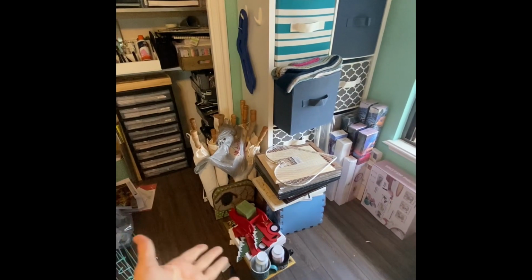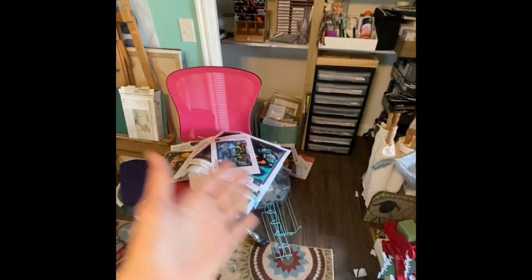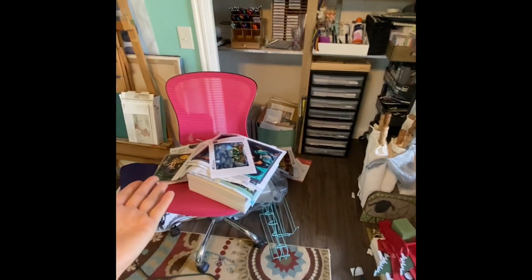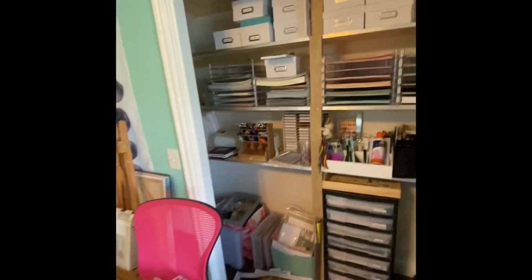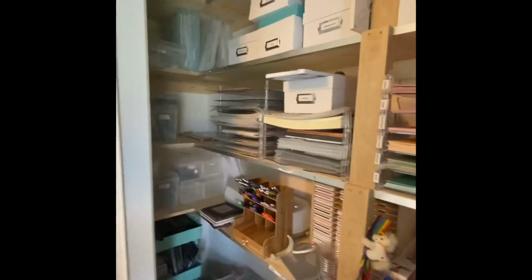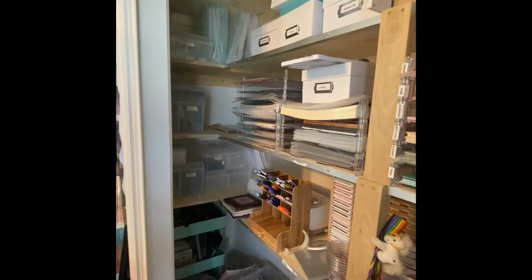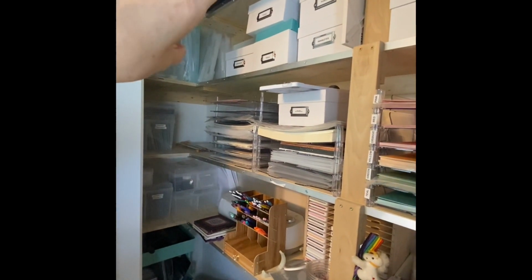Pile of random crap. I have a lot of those around here. Pile of random crap. Actually, a lot of this is finished diamond paintings back there. A lot of finished diamond paintings. The closet, my husband built these amazing shelves for me to make use of the space. All of my Christmas stuff is up on this top shelf, Christmas crafty stuff.